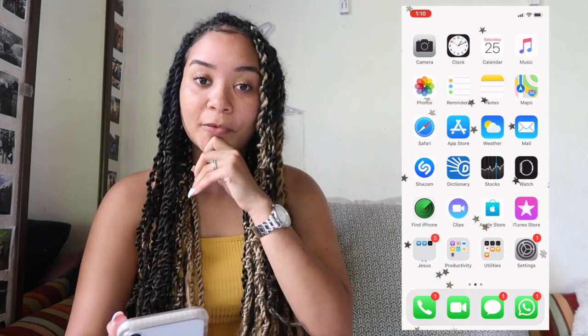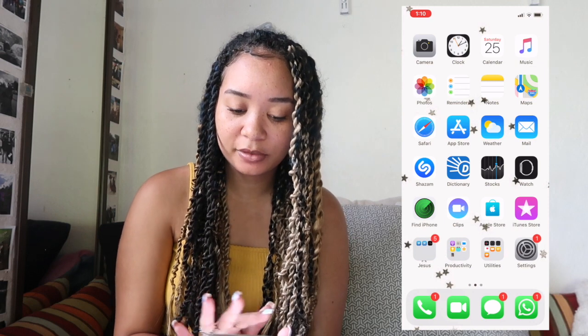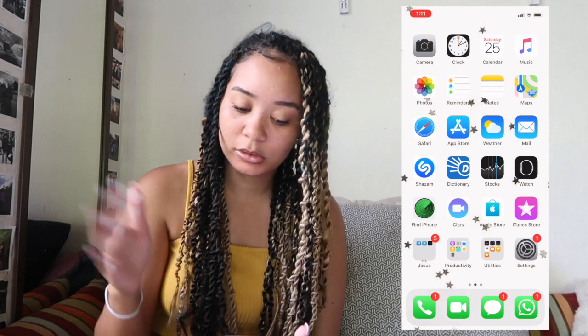All right, so before I get into any of the apps, as you can tell by my phone, I keep it very clean and kind of color coordinated. So this is just how it looks.